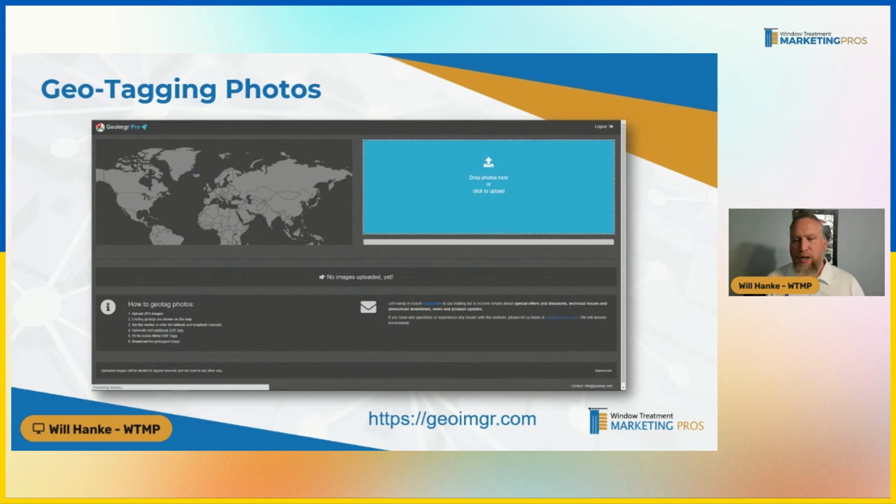But we use a tool called CLASS. Basically, any photos that our clients give us, we geotag that photo to a specific location, a zip code, a subdivision, intersection of two streets, something like that related to their business. And then we upload that photo so it has that geotagged information behind the scenes in it. Again, I wouldn't spend too much time on this.